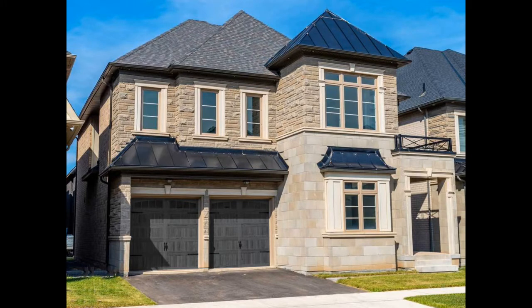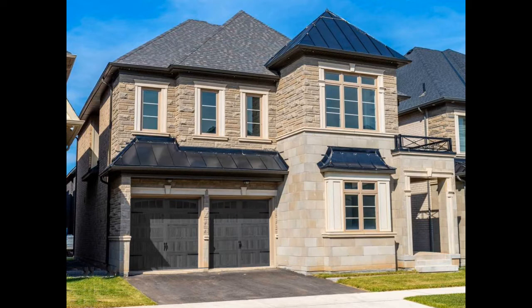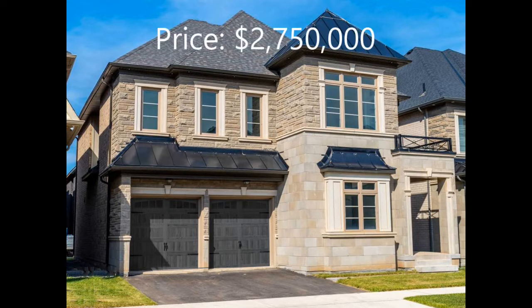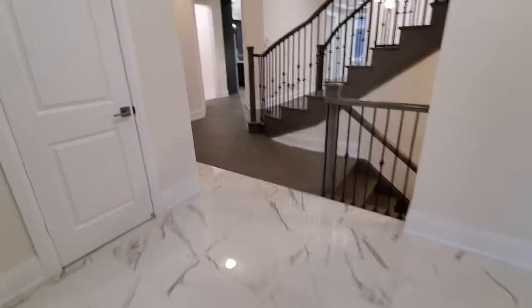Okay, this house is another detached home and has two garages. It's a bigger home, around 3,000 square feet, and they're asking for $2,750,000. It has four bedrooms plus one extra room, and it has six washrooms, so it's a huge house, and the basement is almost finished. Let's go take a look inside this property. And this is also, I think, 1 year old, so it's very new.